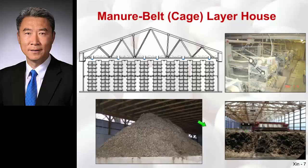Obviously the air quality is quite a bit improved in this system. Compared to the high-rise housing system, this costs about 50% more, but in the long run, indoor air quality is better and helps improve the bird environment and also the workers' environment.